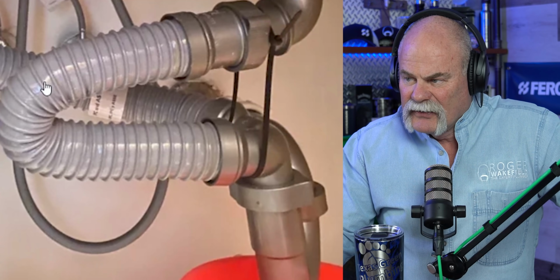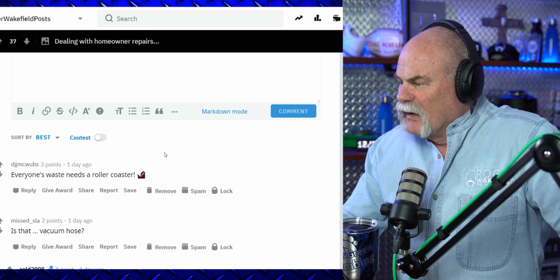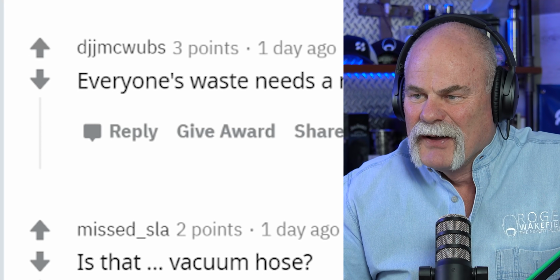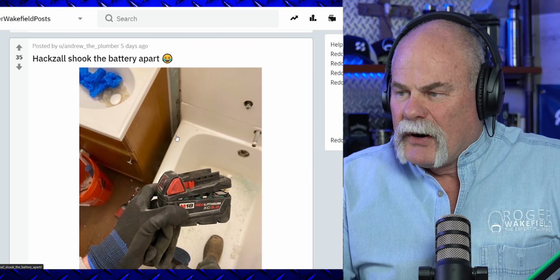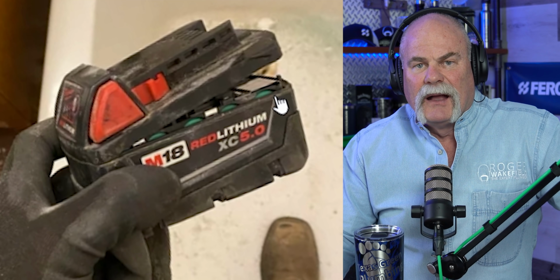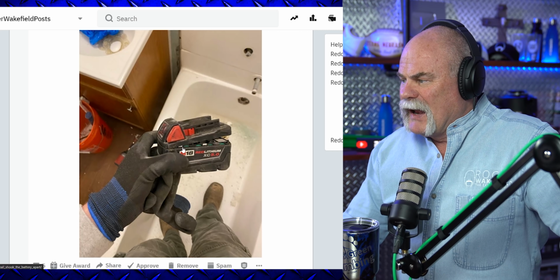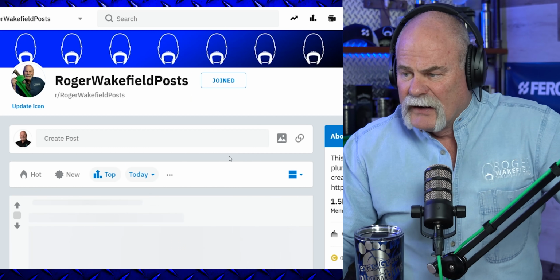This gray pipe type stuff, this is freaking hilarious. Man, that's one you could just dwell on for a while. That's tough. Everyone's waste needs a roller coaster. I love that. And it does look like vacuum hose right off the vacuum cleaner. That's actually pretty good. Hacksaw shook the battery apart, Sawzall. Man, I'll tell you what, number one, if your Sawzall is shaking that bad, you've got the wrong blade on there. Actually, we're gonna make a video about saw blades, but I've never seen these batteries come apart like this. I love these things, so that's kind of interesting.